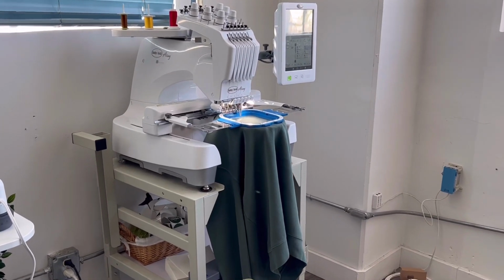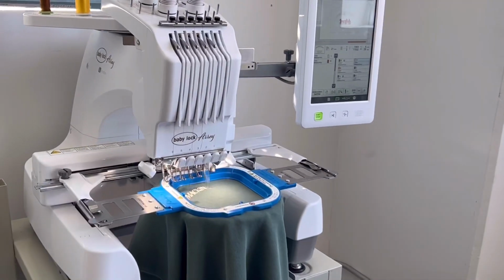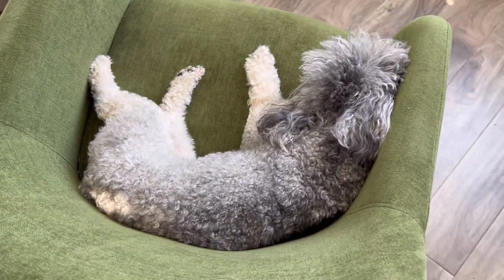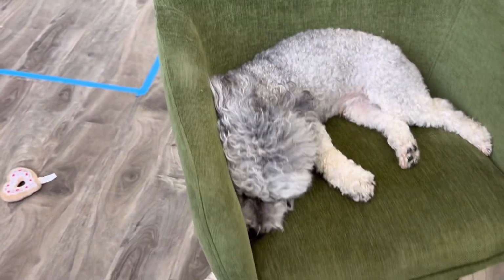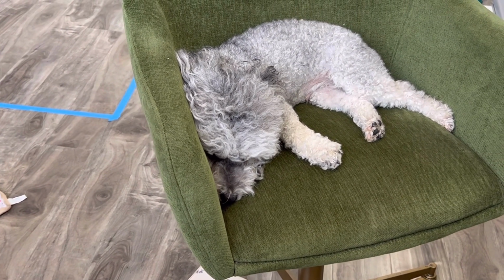All right, well, we got the machine going and it's embroidering for the first time, which I'm so excited about. So the machine works great. Nothing happened in the move, which I'm happy about. And Benny is enjoying the studio. He found my spot, so he's probably just gonna nap in here all the time. But yeah, it's been a really good moving day.